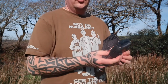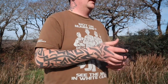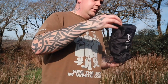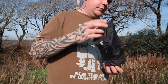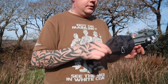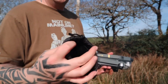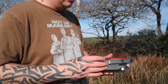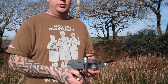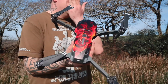There's my controller in that one, and then if we open up this one, just got to be a little bit careful when you take it out because the props can catch, but exactly the same for the Mavic one. Microfiber inside, really nice bags, and really inexpensive, and as I say, it just keeps the drone protected if it's in a rucksack or another bag that you're carrying. And it's pretty cool. And there's the drone.